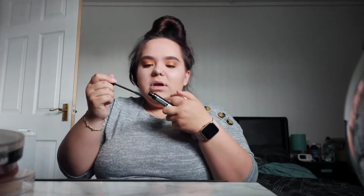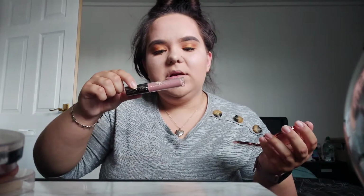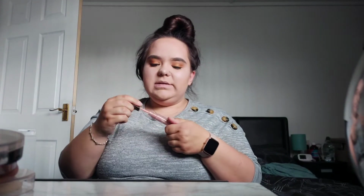She's still asleep because she ain't crying. So I don't put too much mascara on because I'm not a fan of mascara. I think I'm just going to take this Lorac lip gloss in Beach Babe. It's like a nude pink. I'm going to take this because it's kind of subtle.